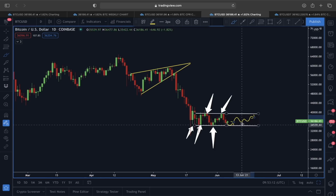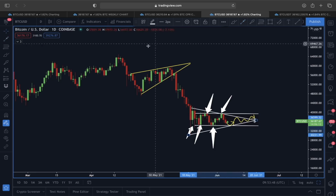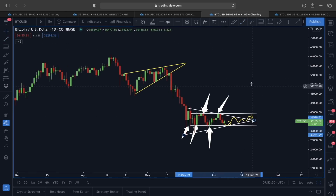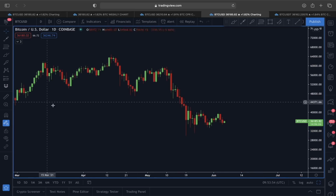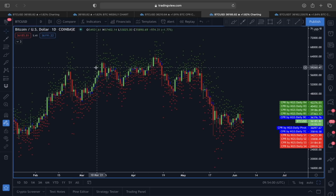and then we could still continue here in a parallel channel. I mean, more of a consolidation or range-bound market scenario playing out for Bitcoin, if this is not going to be a symmetrical triangle type of scenario. So that's why, guys, right now the price of Bitcoin is flashing a very interesting scenario. And if you look at this price structure here, using this CPI indicator, let me show you this CPI indicator in a smaller time frame.